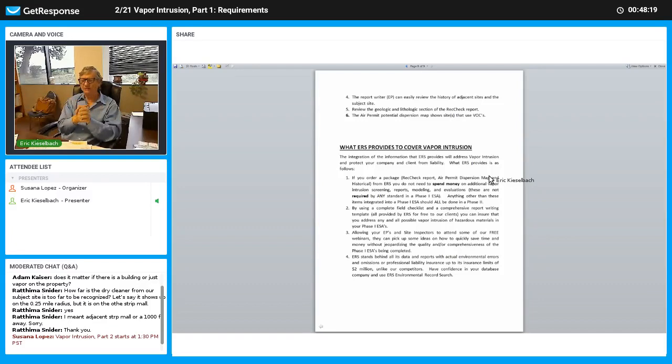Basically, you do not need to do separate reports or anything, but do you have to address vapor intrusion in your Phase 1? Yes, you do. From the standpoint of whether there could be potential vapor intrusion on your subject site.